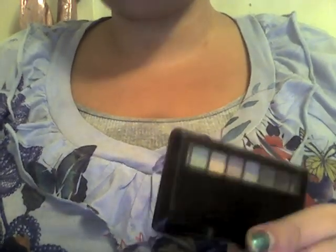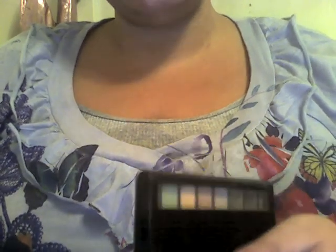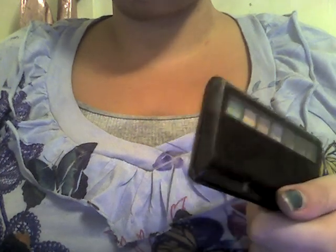It's a win-win. If you don't like it, give it to somebody, donate it, or sell it on eBay. But I'm pretty sure you will like it. They're just universal colors. They're really blendable, really soft, really creamy, and really well pigmented. Avon is underestimated, and I think Urban Decay is a little too hyped up for my taste. Hope I didn't talk too fast.